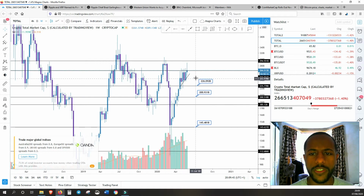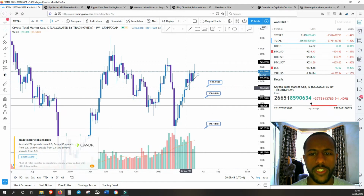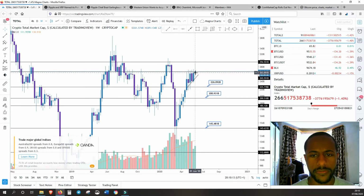Let's first start with the total market cap. As you can see, it obviously broke past this level quite strongly, and now it's been consolidating between these points, the 240 and 260 level. It's broke past that, it's closed past that slightly, but not very convincingly. So we'll be closing above these levels, but not with a lot of volume, not with a lot of strength. So it's a bit worrying. I think we'll be able to understand as we delve into Bitcoin.